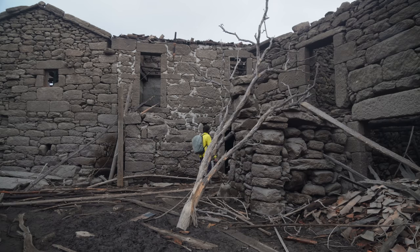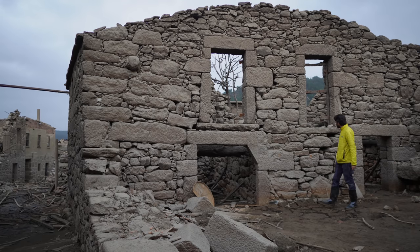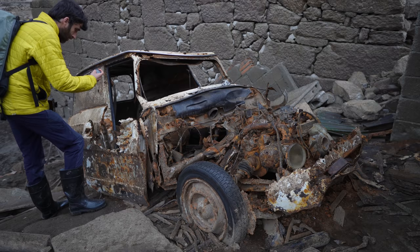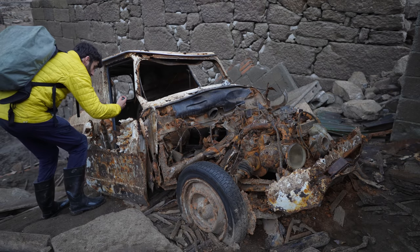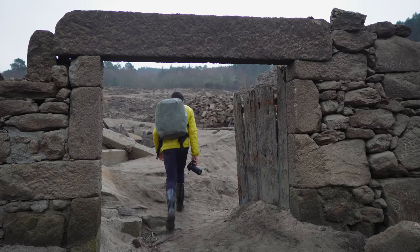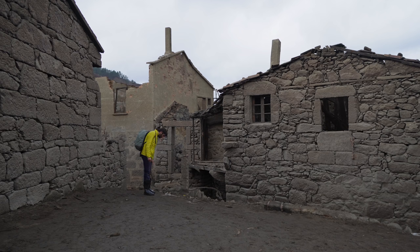I explore the old town of this already old town. I'm used to see plenty of ruins on my explorations, but most of them are filled with overgrown vegetation. Aceredo doesn't feel abandoned, but rather destroyed, a place where time has stopped.